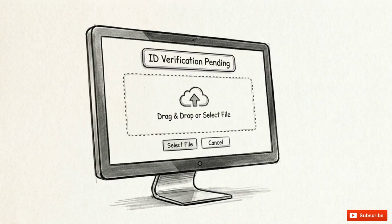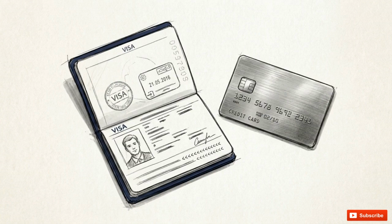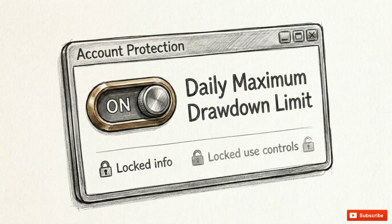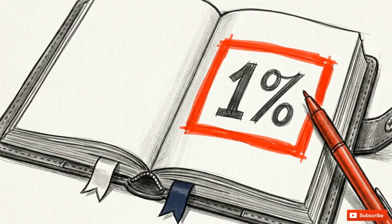Step 1 in setting up your actual account is selecting a registered broker and initiating the Know Your Customer verification process. This requires uploading your ID and banking details. Do not deposit actual funds into the account yet. Keep your wallet closed for now. Before capital enters the platform, you need to establish an absolute boundary for preservation. We call this the 1% risk rule.